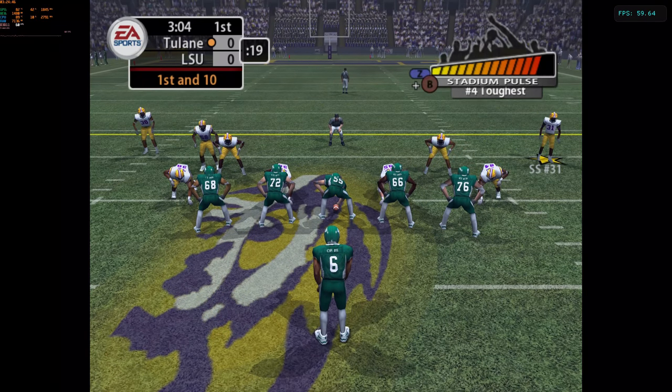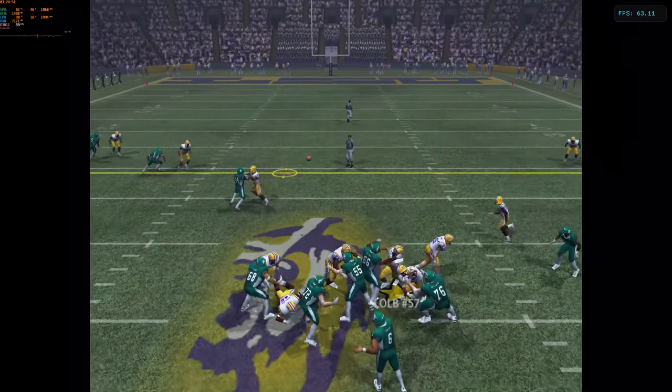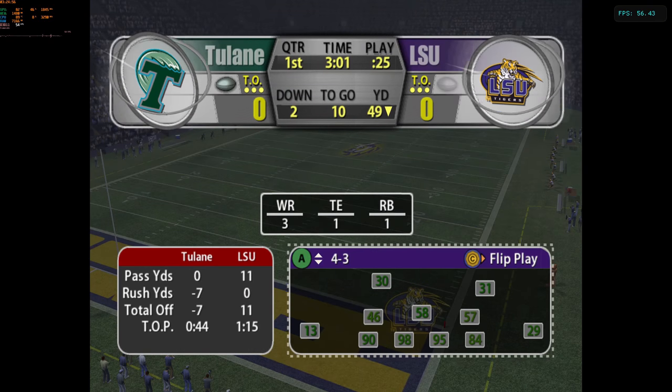that last miss. Tulane comes out with five receivers. They'll throw on first down. Over the middle. He just led his wide out a little too much that time.